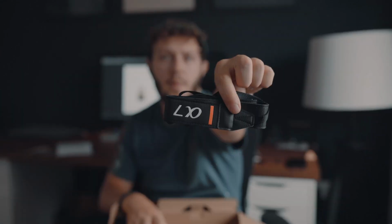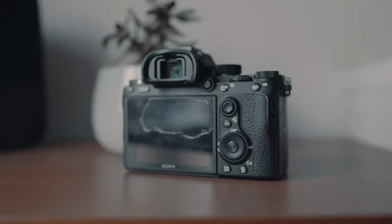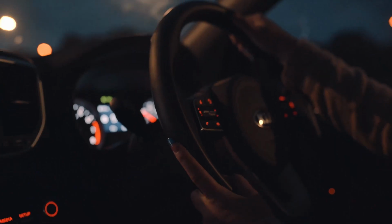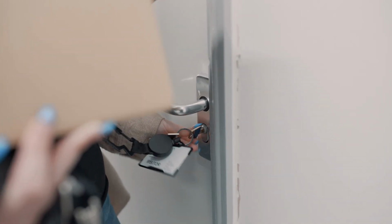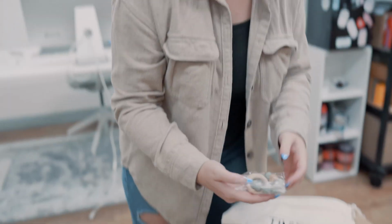Well used. You going to help me unbox this? Yeah, okay, go on then. Here's the camera. Let's have a look. Parcel that was lost in transit. Well, kind of. Lost in... Oh, look how cute!